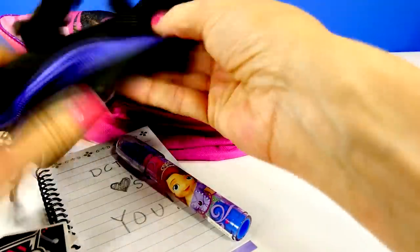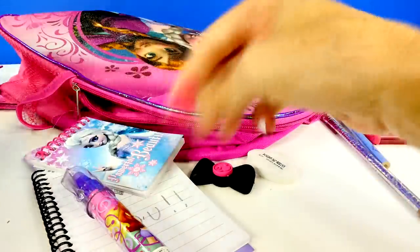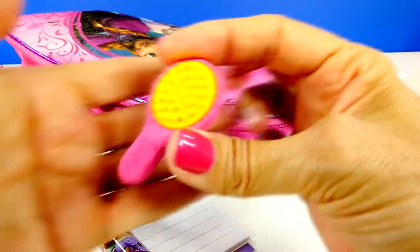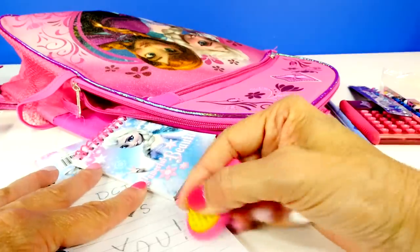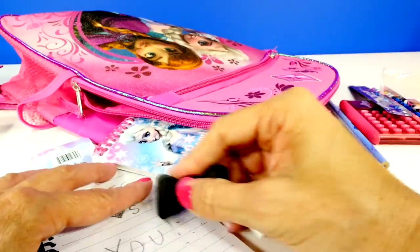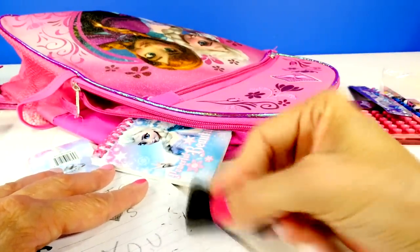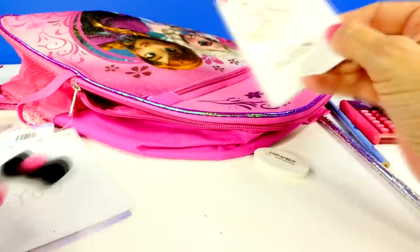Okay, let's see what else we have. Just dump it out, okay? There we go. All right, so, oh, this looks like another eraser. And this is Barbie. It's like a brush. Let's see if it works. Yep. And another one. This is a little Barbie bow, and this is definitely an eraser. We have a lot of erasers, which is good. I make a lot of mistakes. I actually like to write in pencil because I make so many mistakes, and I can just erase it.